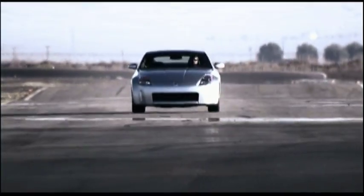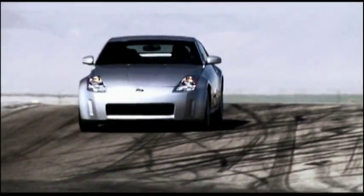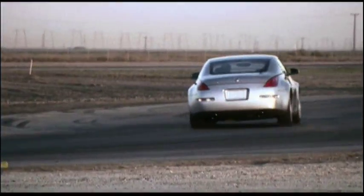Huge 11.5-inch rotors come standard on most Zs. Track models get Brembos, the ultimate grabbers, with rotors over a foot in diameter coupled with 4-piston calipers, because the better the stopping power, the less time on the brakes, and the less time on the brakes, the more time on the throttle.